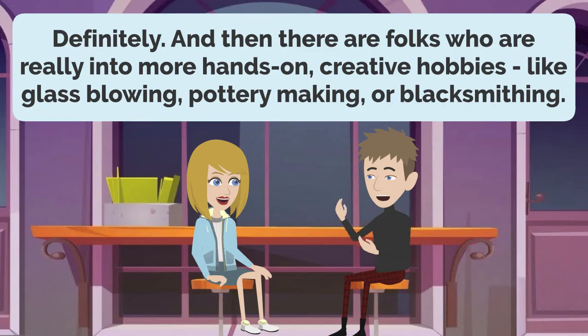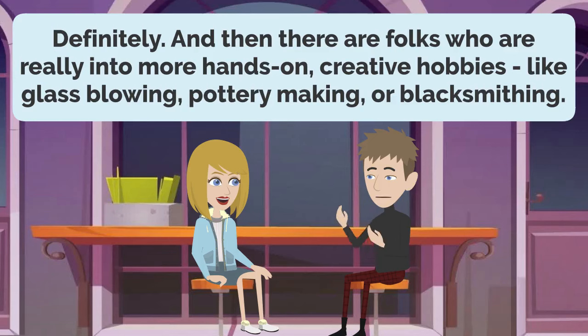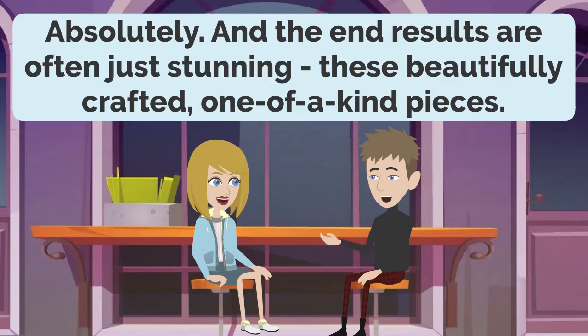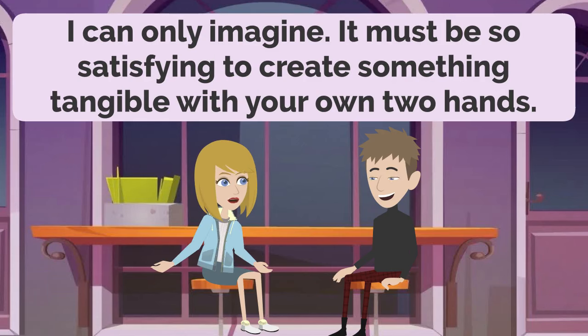Definitely. And then there are folks who are really into more hands-on, creative hobbies like glass blowing, pottery making, or blacksmithing. Wow, those sound like such impressive and intricate skills to develop. I admire anyone who has the patience and dedication for that. Absolutely. And the end results are often just stunning, these beautifully crafted, one-of-a-kind pieces. I can only imagine. It must be so satisfying to create something tangible with your own two hands.